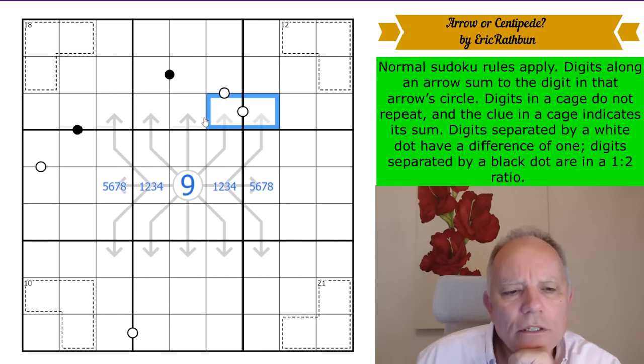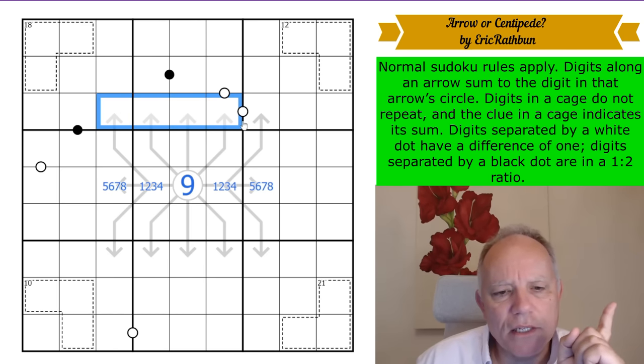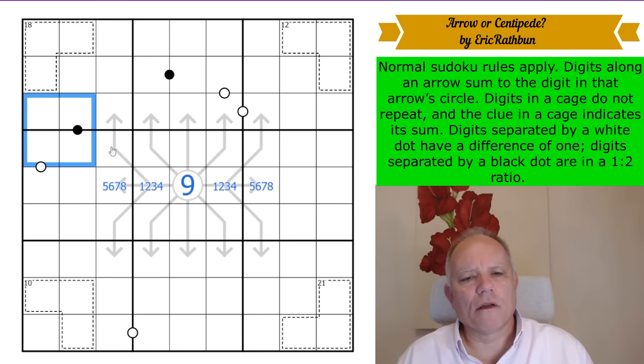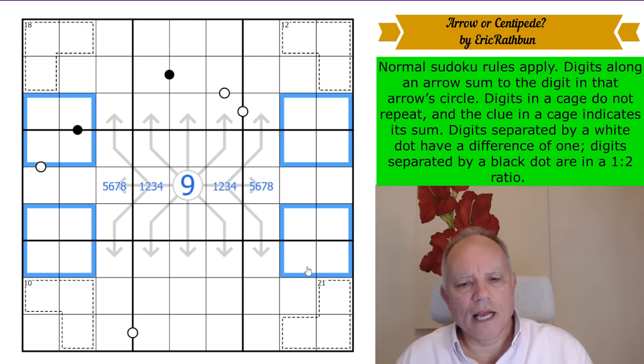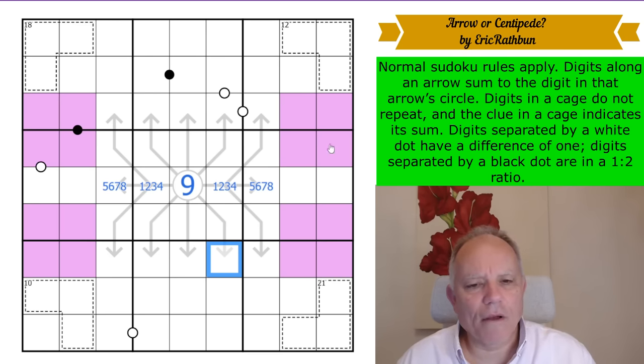Or do I think about X-wings on 9s? That's quite interesting. None of these cells can contain a 9. Okay, so 9 in all of these rows has to be in one of those cells. Right, we're going to colour them. 9 must be in each of those 2x2 blocks. That's not necessarily right, actually. You could have 9, 9, 9, 9.